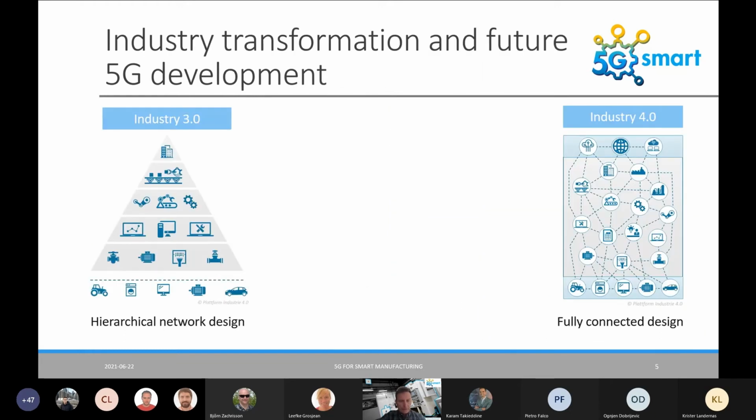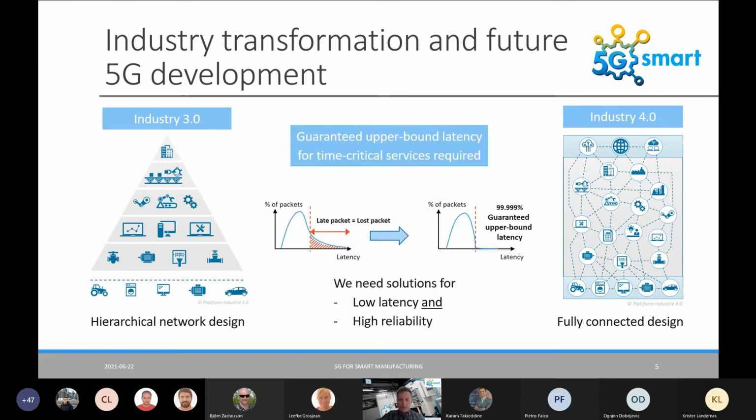Going forward, you have seen these pictures before, going from Industry 3.0 to 4.0. To do this, there are a number of different things that need to happen. From a communications perspective, and in particular from a 5G radio perspective, one of the most important factors would be that we can send data within a bounded latency period for time-critical services.